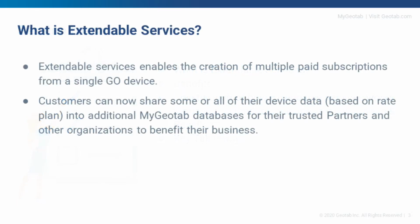So what is extendable services? Extendable services enables the creation of multiple paid subscriptions from a single Go device. So if you've got your Go device in the vehicle, and as we all know, we go into our MyGeotab databases to look at the data. Well, now with this service, you can extend that data into another MyGeotab database.